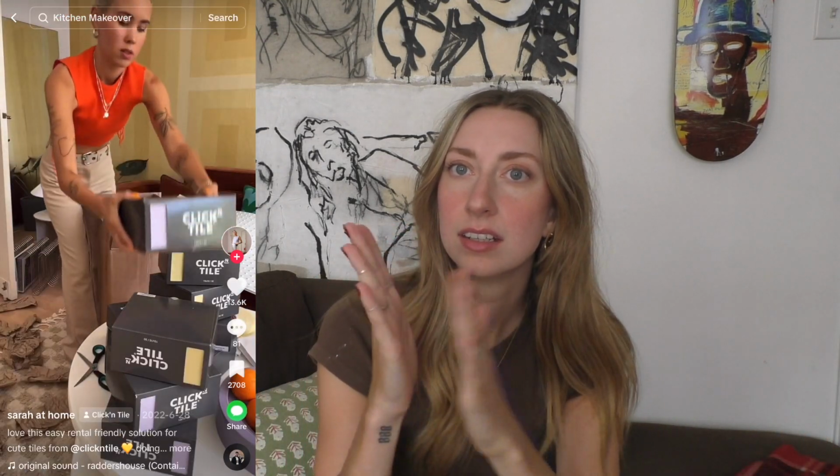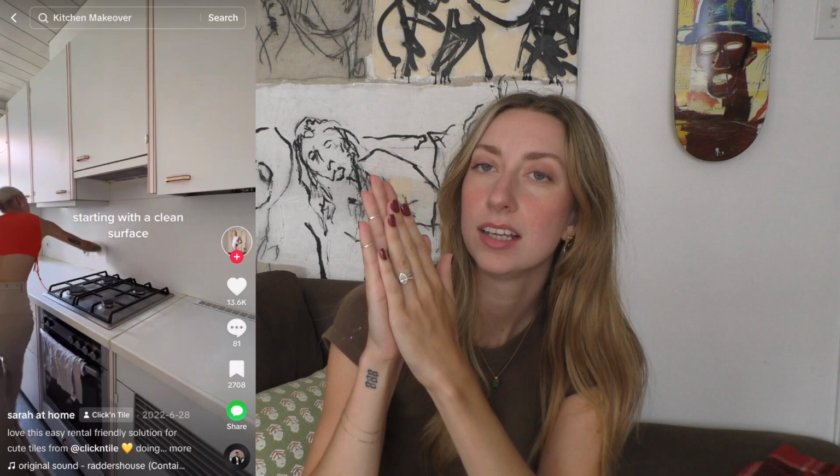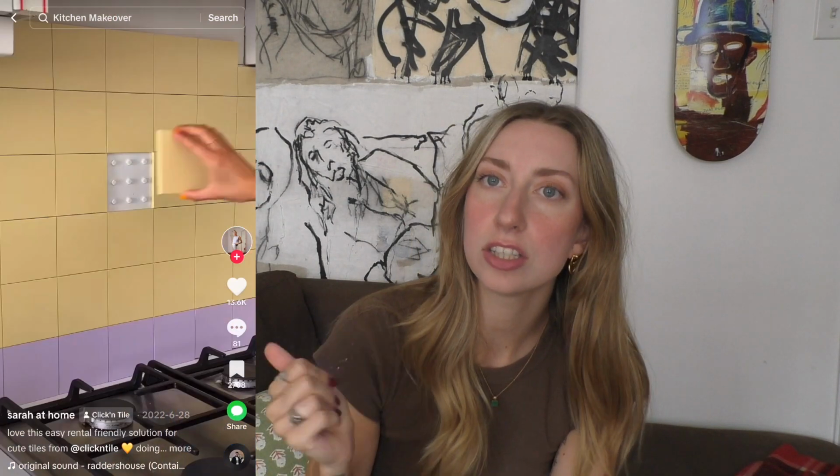Okay, so speaking of fake tile, you can put up these click-in tiles. I'm going to show you this video. They're completely renter friendly. You tape up the backing, and then you click the tiles into place, and you can cut the tiles so that everything fits around light switches and outlets and all of that. I think this is a genius solution for renters. I wish I could put them up in my space, but I have real tile everywhere. They're super cute, and you can pick different colors. You can trade out your colors later.